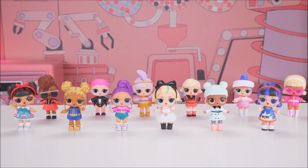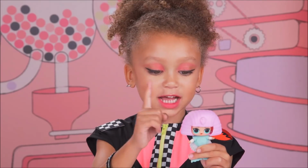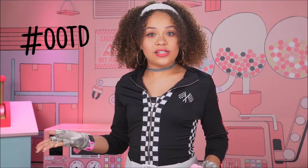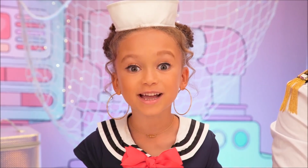Everyone is so fashionable, and these disguises are so cool. There's Slumber Party, Sheep, Mermaid, and Mummy, all perfect for mixing and matching. 80's BB is disguised as an Egyptian mermaid. And the inspiration for my OOTD is Drag Racer. See? She's a sheep at a slumber party. Get it? A sleep at a slumber party? That's one bad joke. Let's get her dressed.